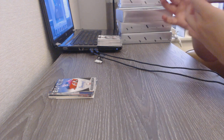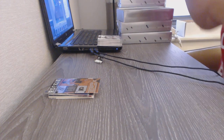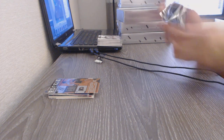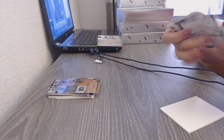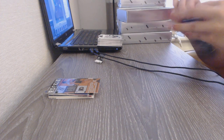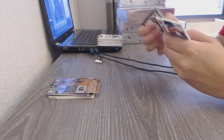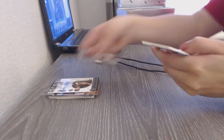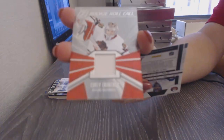Contains an Epics orange of Danny Briere. Alrighty, let's continue. Jonathan Toews for the Blackhawks and a Rookie Roll Call jersey of Corey Crawford for the Chicago Blackhawks.